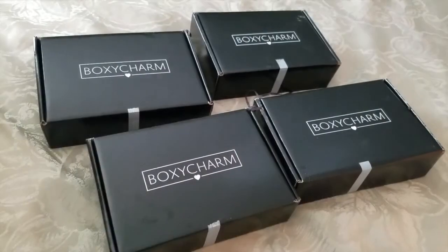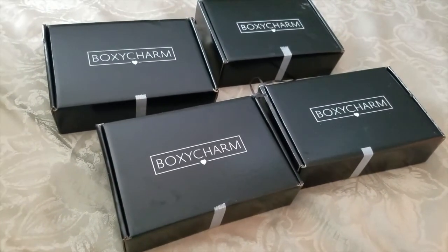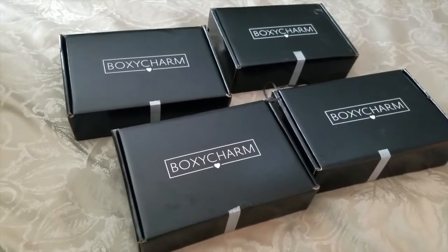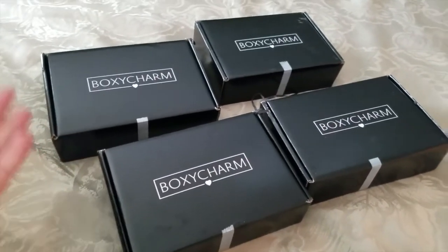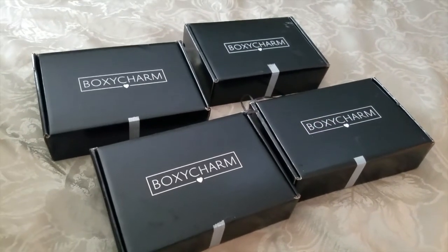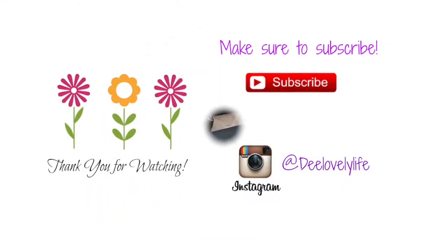Okay, now that I finished decluttering my makeup and I have room now, I have these. They have never been opened, unboxed, of my BoxyCharm.